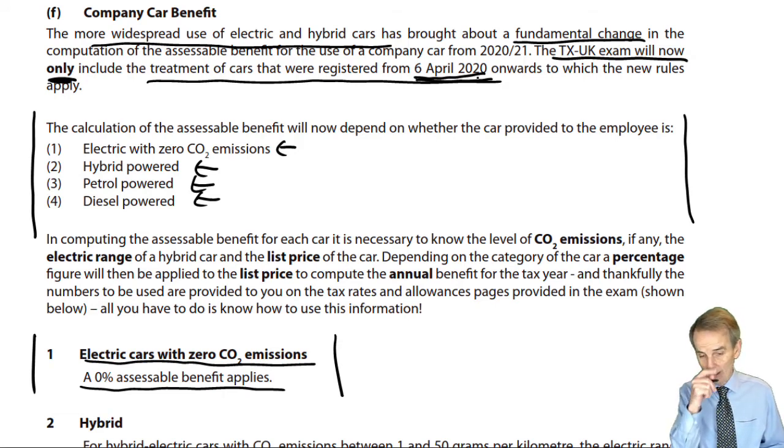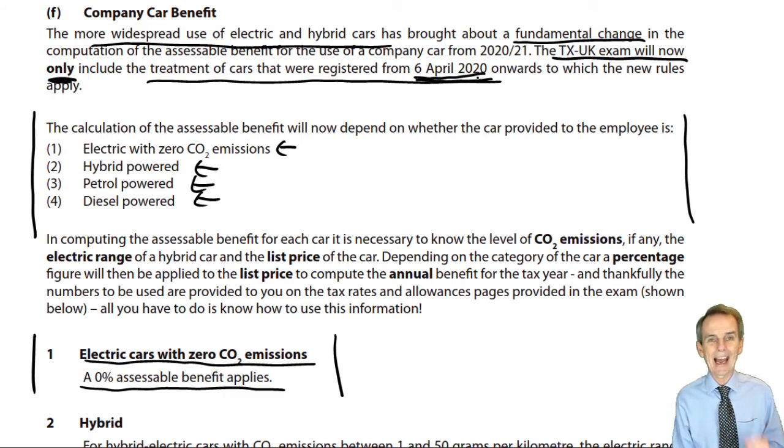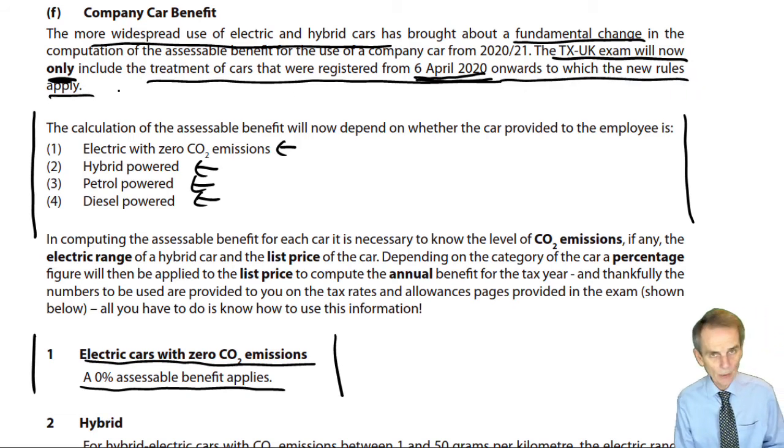It's going to be one of two things. Either the 6th of April 2020, it cannot be earlier than that, or it will be later in the tax year. So if it's other than 6th of April, we're going to have to do a time apportionment of what would be otherwise our computed annual benefit. Okay, so it's only those cars onwards which the new rules apply, and it is only these new rules that we need to know.